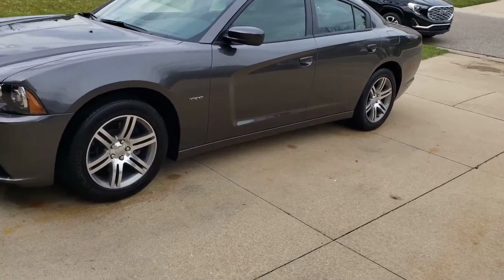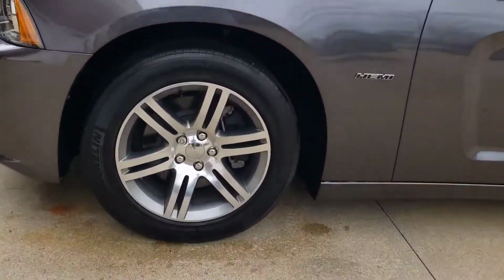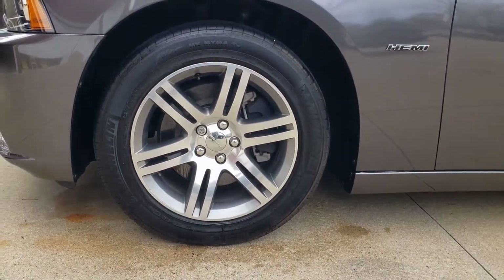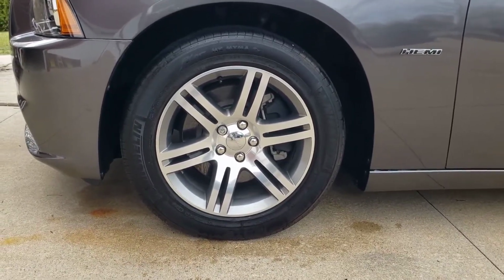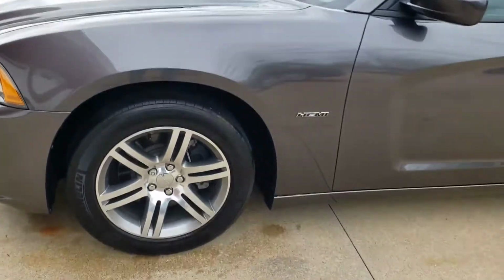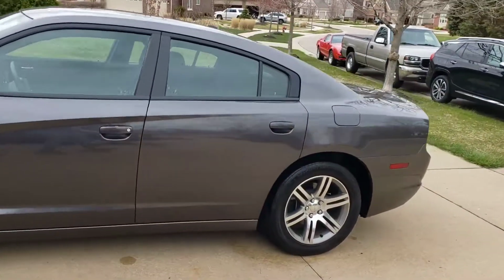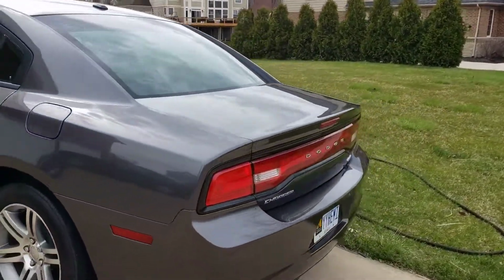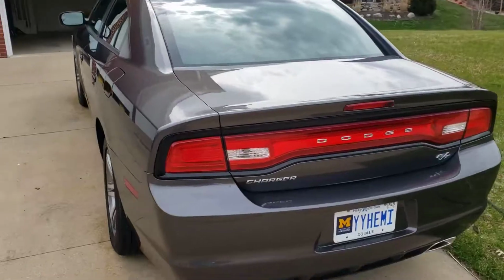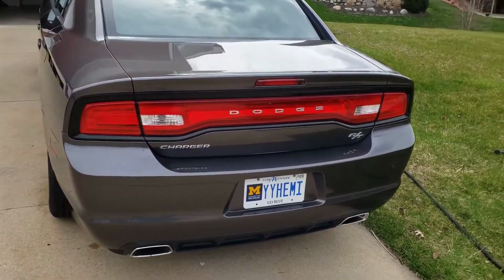The stock wheels aren't bad. I don't think they're particularly fantastic looking, but they get the job done. This was a base model RT, so it doesn't have the nicest wheels you could get. But yeah, walk around to the back. Nothing I don't like about it back here. Overall, I think it's a pretty nice setup in the back. Looks good.